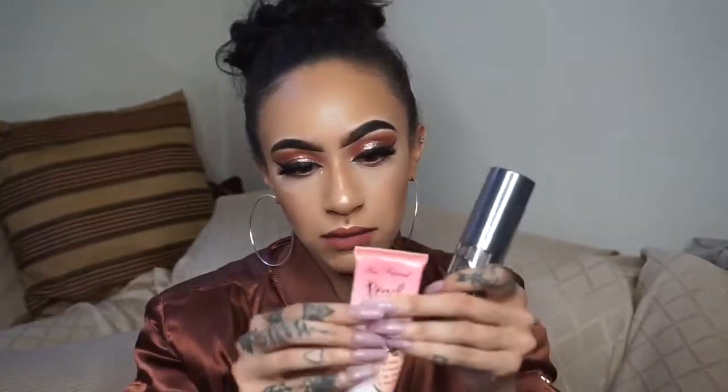I literally found my go-to foundations, and it kind of sucks that I need 2 foundations for it to work, but I love these two together. It's so good. I love it. I'm kind of not really running out yet. Give it a few more weeks, I think I'll be done with it.